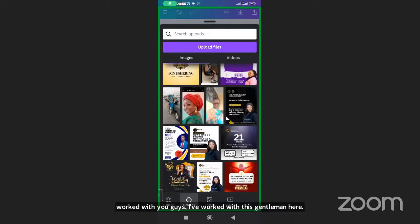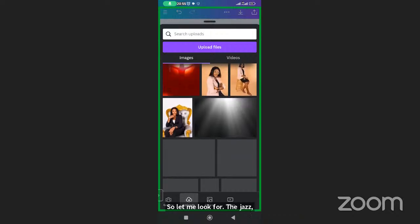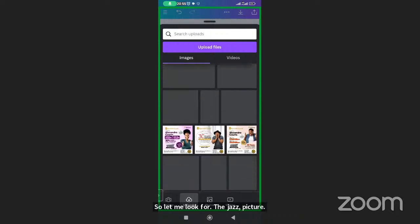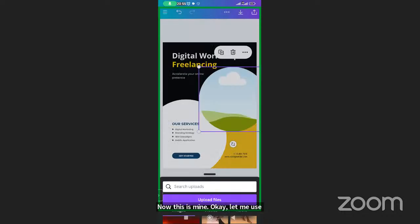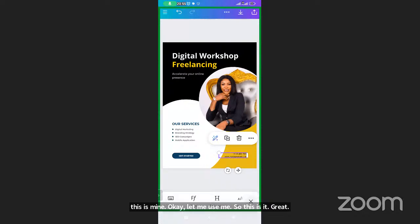So let me look for the jazz picture. Now this is mine. Okay, let me use me. So this is it. Great. So this is how you can change the picture. Like I said, every other thing I'm going to be showing you. So this is for this, right? This is just basically how it is done, but you have to do it in a formal way. But let's not waste time here. Let's go straight to designing from scratch.